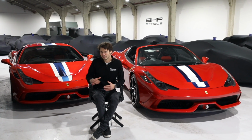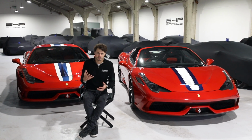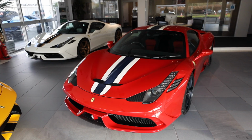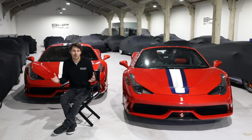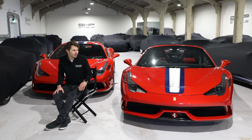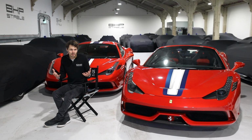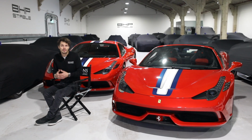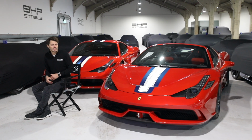So it took a while for them to really go up, but when they did, the whole market sort of went crazy in 2015, 2016. They went from 250 to 300 to 350, and then there were cars up for £400,000. Obviously, many things changed in the world. We had Brexit, we had a global economic crisis, we had general elections, and then we've had a pandemic. So the cars have come back down quite a lot over the last couple of years.